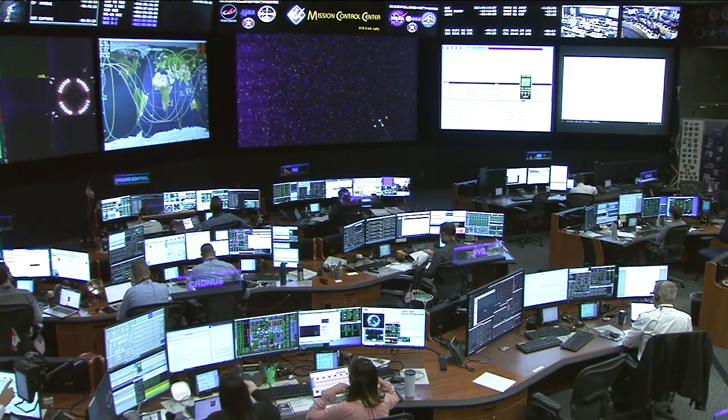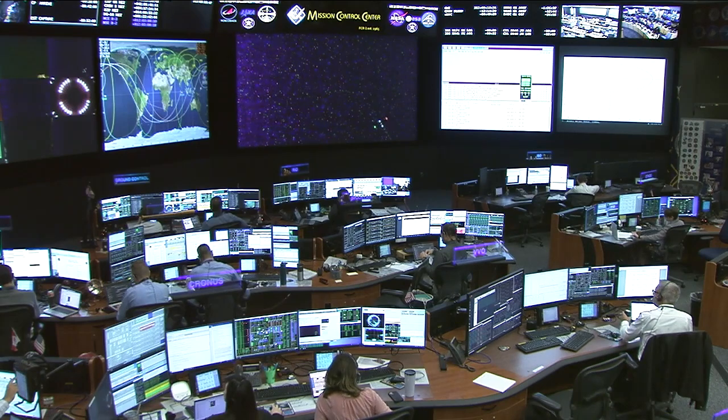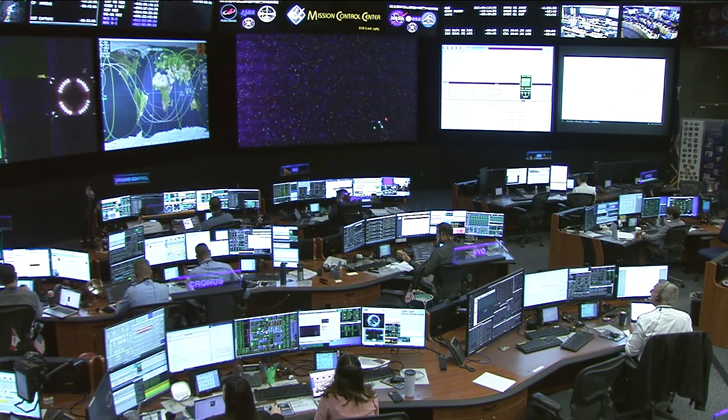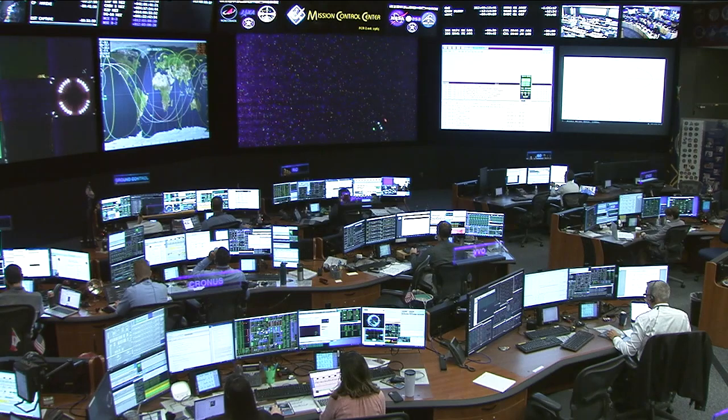Station, Houston on 2. Cygnus has resumed approach. Go for Cygnus PCS command checkout. Hold arm for step 3 in 1.102. Copy. We're a go for step 3 of 1.102.